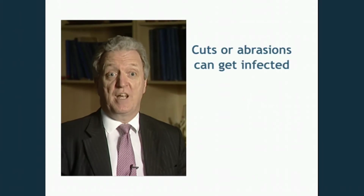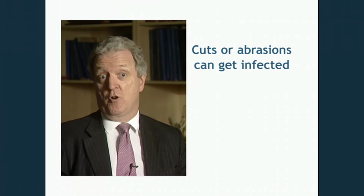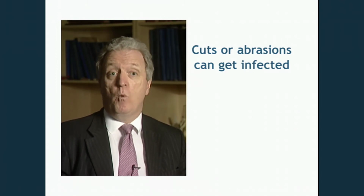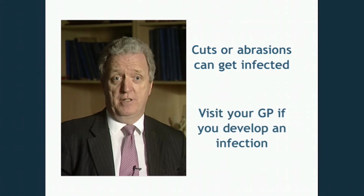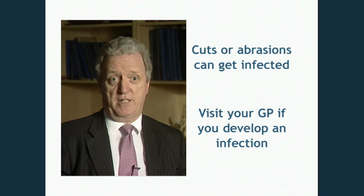Cuts or abrasions can get infected. This infection could spread to your hip. Therefore, any active infection might well lead to postponement of your operation. I would therefore suggest that if you develop an infection, you consult your surgeon or general practitioner who might well decide to give you a course of antibiotics.